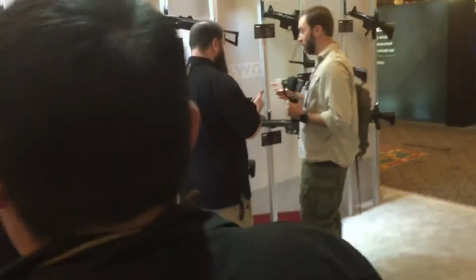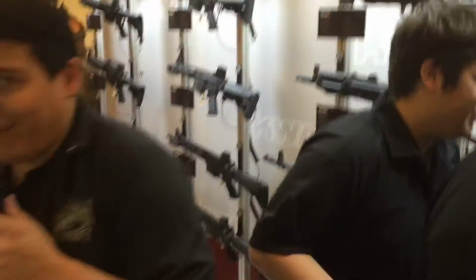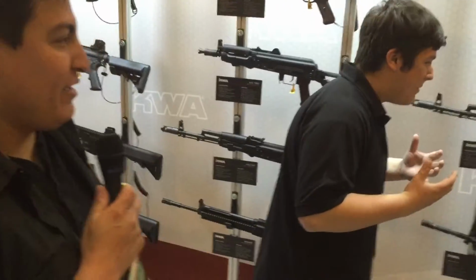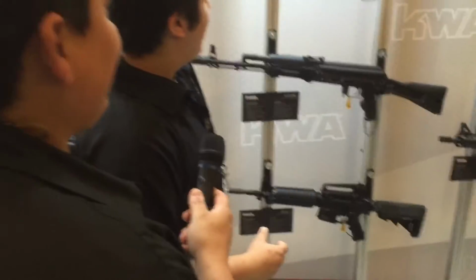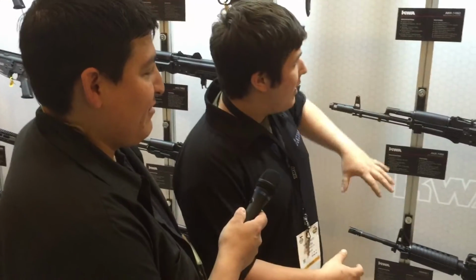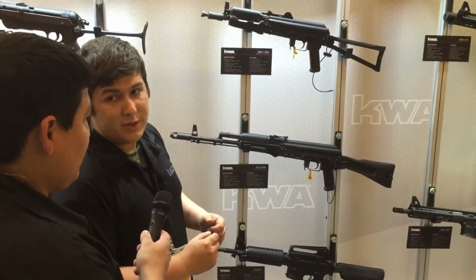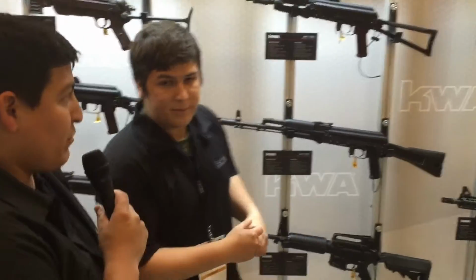Going to take a look at some of the AKs that we can expect to see, the gas blowbacks and electronic recoil. AEGs, ERGs. So he's just going to go over these really quick for us. Here you're looking at the AKR-74SU and the AKR-74M. These guys are also going to be coming out the first quarter. Like I said, expect March. These guys are going to be part of the electric recoil series, so you get the felt recoil with every pull of the trigger. Pretty cool.